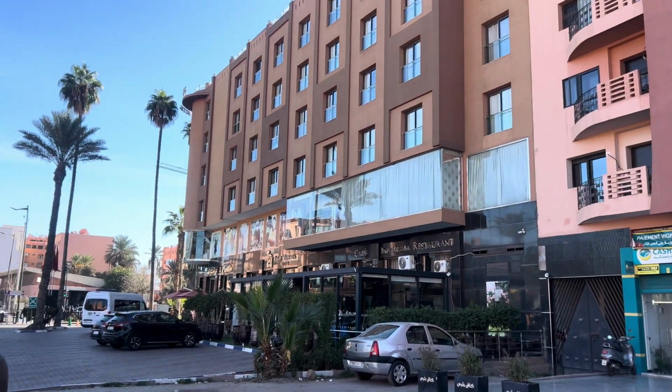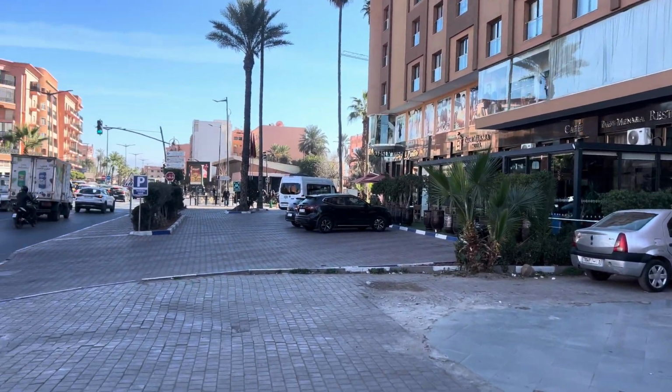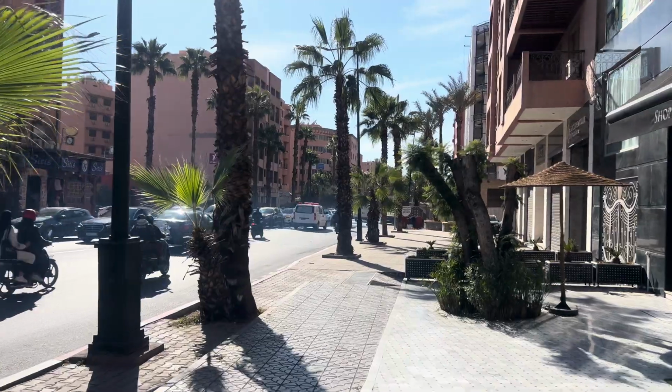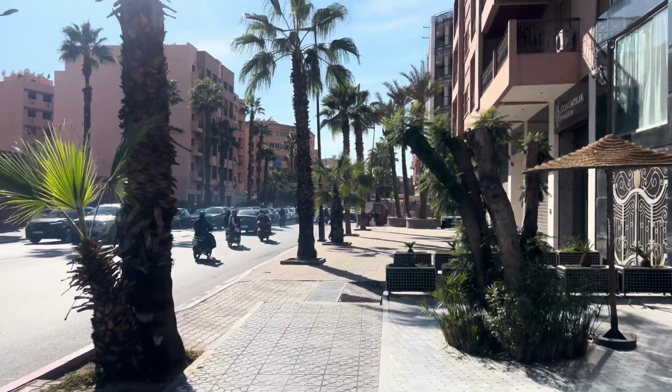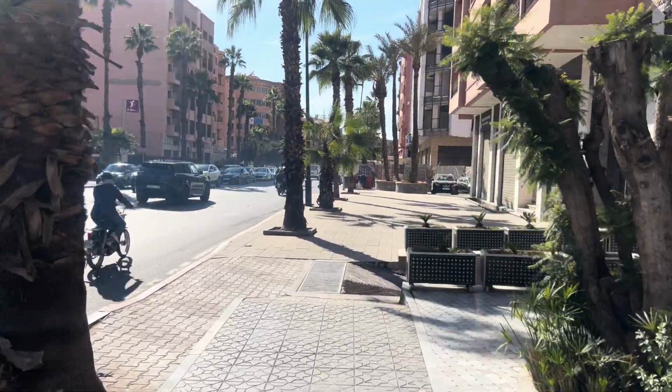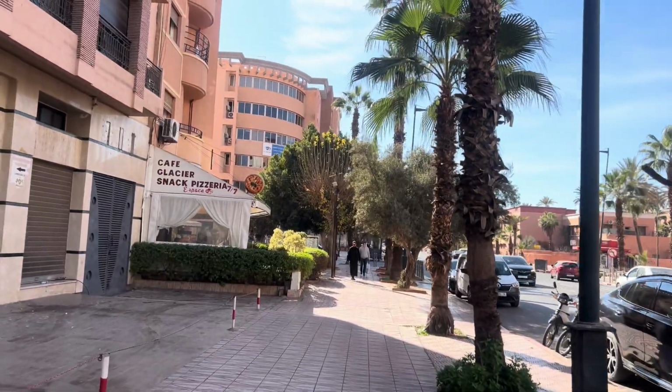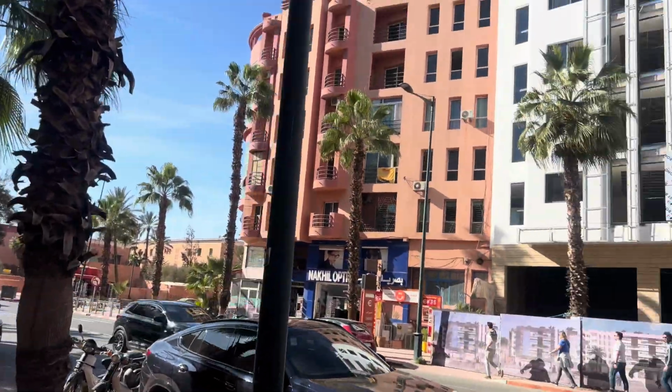Back to what I was saying, Moroccans are known for their warm hospitality, and Marrakech is no exception. Visitors are often greeted with a smile and a warm welcome. But there's too much begging on the streets, and sometimes it can get stressful, so be aware of that.